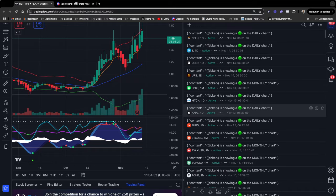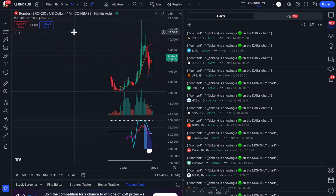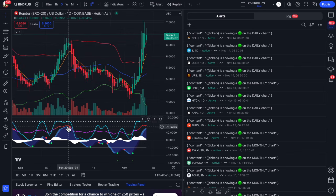Render, R-E-N-D-E-R. Nice green reversal candle here on the monthly, beautiful. Okay, and now here's the daily. Daily's a little overdone. I'd recommend taking some off the table up here and waiting for a pullback. Again, selling 25%, 50%, 75%. As we continue to go up, you want to continue to take profits.